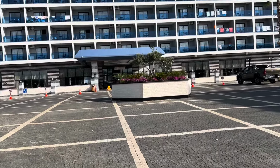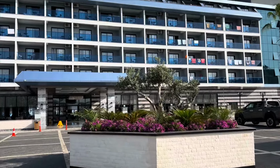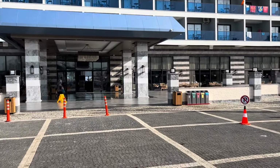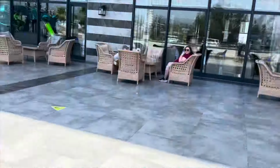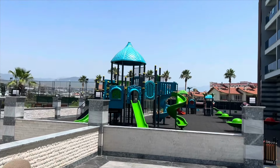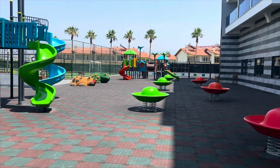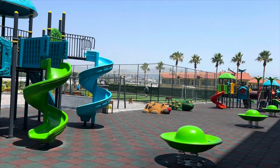This is the main entrance to the hotel. To the left, there is a huge playground and football pitch. Me and my sister had so much fun on this playground, especially in the evenings when it was so much cooler.